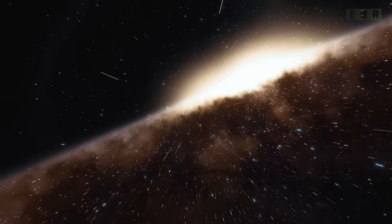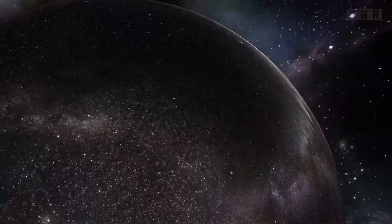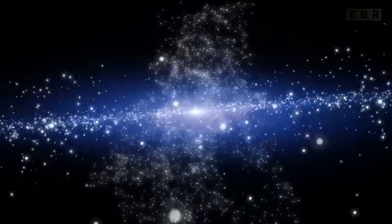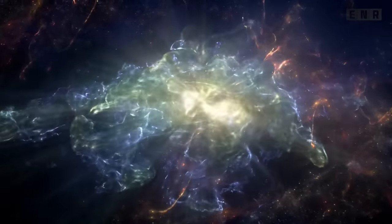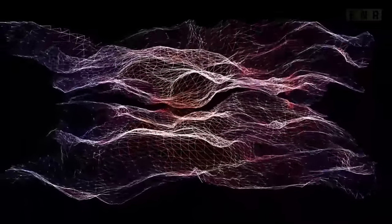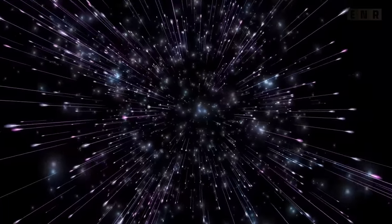Dark energy, on the other hand, is a hypothetical form of energy that is thought to permeate all of space and is responsible for the accelerating expansion of the universe. Unlike dark matter, which has a gravitational effect that slows down the expansion of the universe, dark energy has a repulsive effect that causes the expansion to speed up. The exact nature of dark energy is not well understood, but it is thought to be a property of space itself, rather than a type of matter or energy that we can directly observe. Scientists believe that dark energy makes up about 68% of the total energy in the universe.